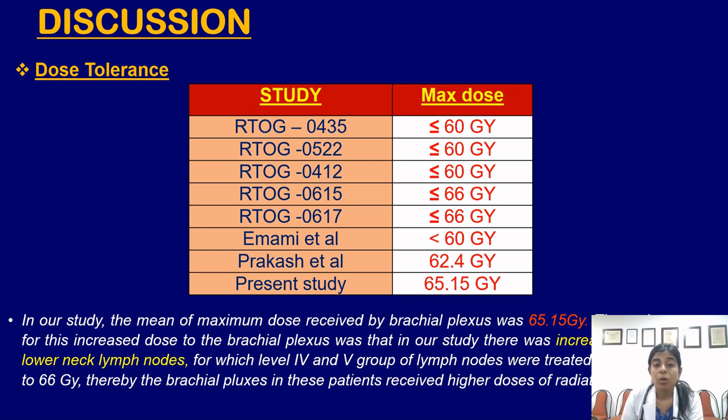But what we saw in our study was that the dose received by the brachial plexus was around 65.15 gray, which is much higher than the dose constraint given by Emami et al. The reason for this increased dose to the brachial plexus in our study was that the lower neck nodes, that is level 4 and level 5 lymph nodes, were irradiated to 66 gray. Therefore, the plexus was receiving a high dose and there were high chances of brachial plexopathy.